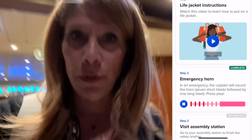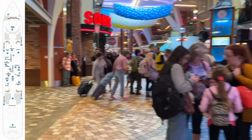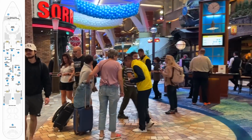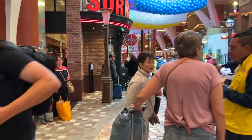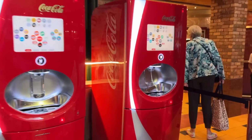We've watched our safety video, which you have now seen, and we have listened to the horn, the safety signal, and now we are headed straight to our muster station, and we will be ready to cruise. Get on the ship and go straight to muster. Muster's all done, took about 4 seconds. It's only crowded on embarkation day. We are on the embarkation deck of deck 5 on the promenade.